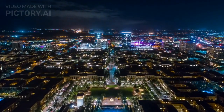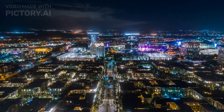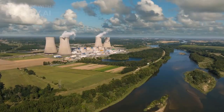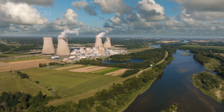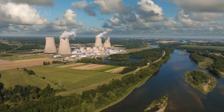Despite these challenges, there is a lot of research and development going on in the field of fusion power, and there is hope that it will eventually become a viable source of energy. If fusion power can be commercialized, it could have a major impact on the global energy landscape, helping to reduce our reliance on fossil fuels and combat climate change.